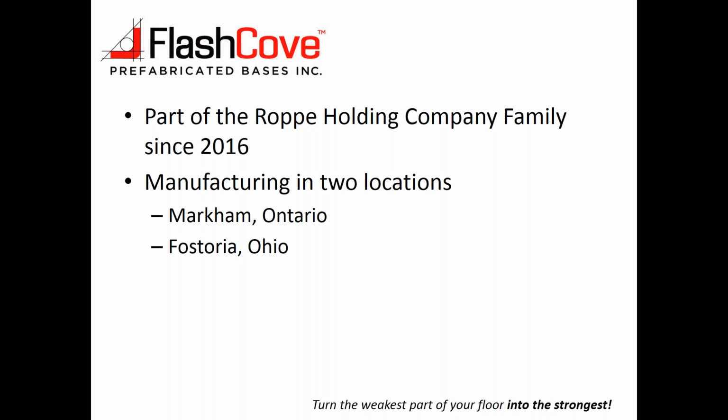We do have manufacturing of FlashCove in 2 locations. We are continuing to manufacture in Markham, Ontario, in the Toronto area, which is where the product originated. And we also have manufacturing now in Fostoria, Ohio. This product is known in some sections of the U.S., and it has been used before. It's widely used by contractors who believe in the system, who have seen it work and perform as a problem solver for them. So we do have some exposure in the U.S., and it is growing as it has become part of the Ropey Holding Company family. That exposure is of course being slowly spread across the country.